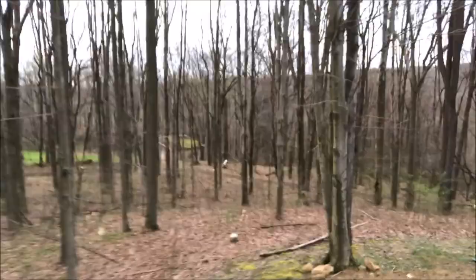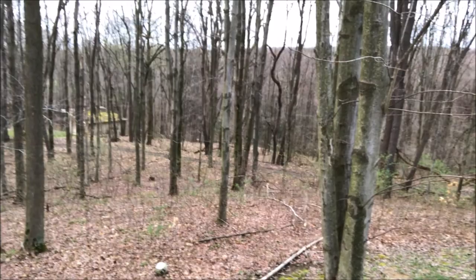All right, there's some deer running through my backyard right now. Look, there they go. The caddis are coming! Do deer eat caddis? I don't think so.